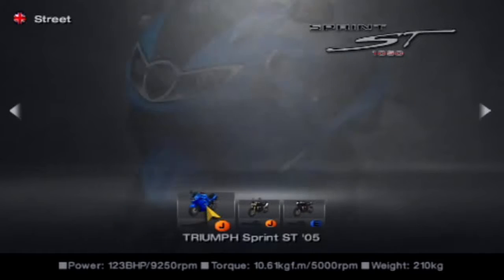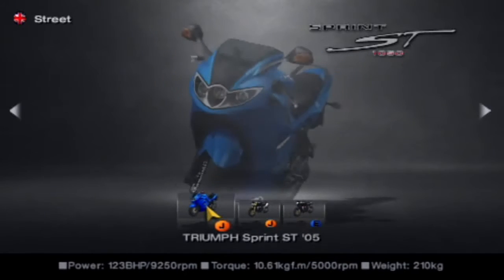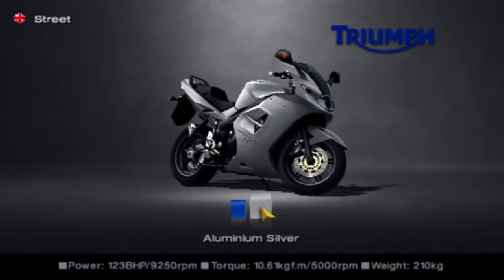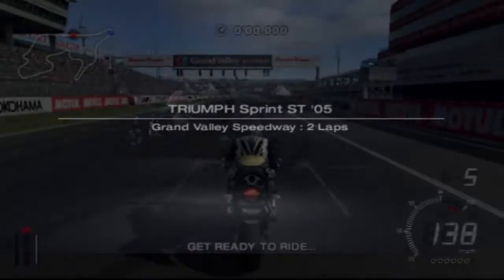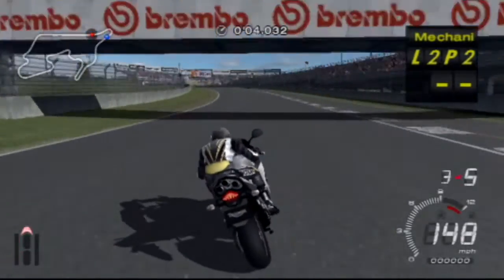We're going to do the Triumph bikes next. So we have J, and E. So these are easier than the last one. So we're doing the Triumph Sprint ST first. Let's go in silver this time. Right, here we go. Mechani is coming for you.